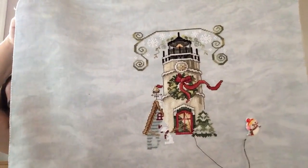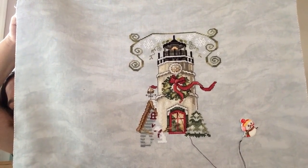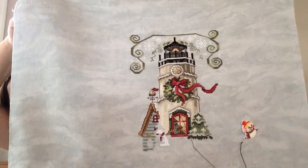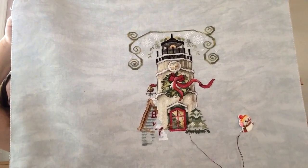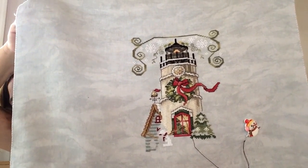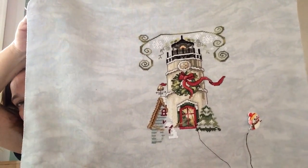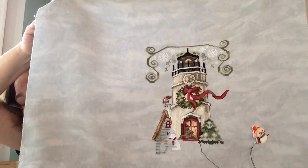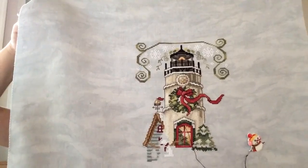But I worked on the window with the tree in it. And then the tree to the side. I worked a little more on that. And then I started back stitching the window. And then it got late, so I stopped. So if I stitch on it tomorrow, I'll just probably work on the back stitch of the window. I don't know if I'm going to be able to stitch on it tomorrow. We'll see. Maybe tomorrow night.